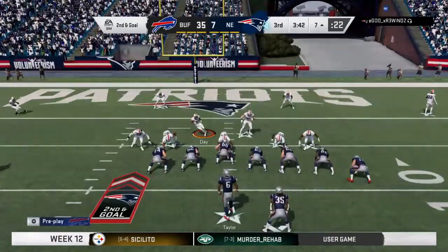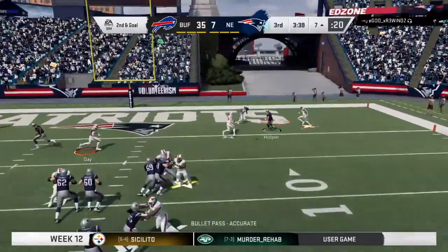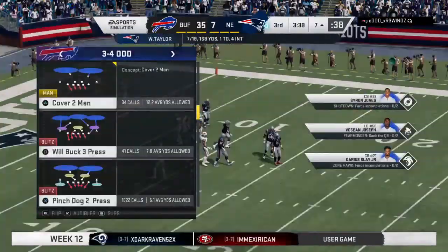Now from the 7, here's 2nd and goal. Now it's Taylor. Toward the end zone, but that's going to wind up incomplete.